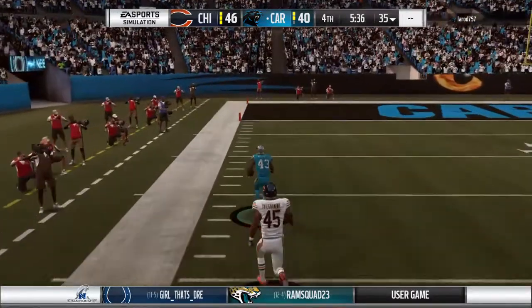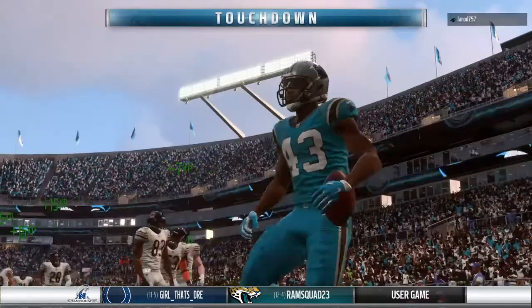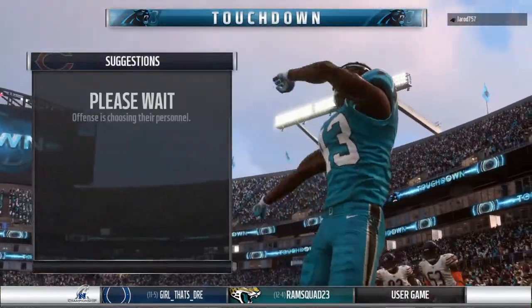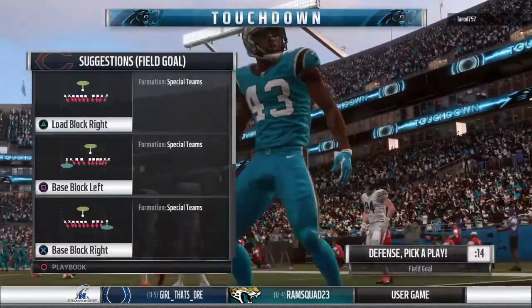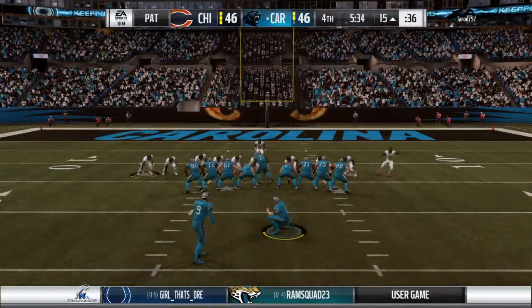Kick return. Yeah, we need one more stop, baby. Championship time.